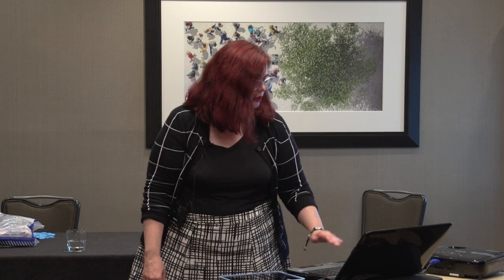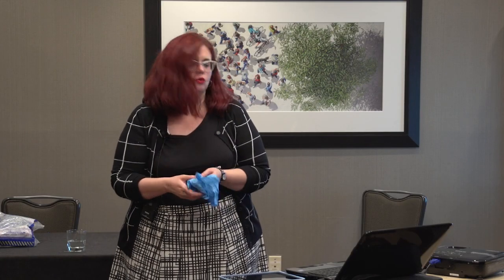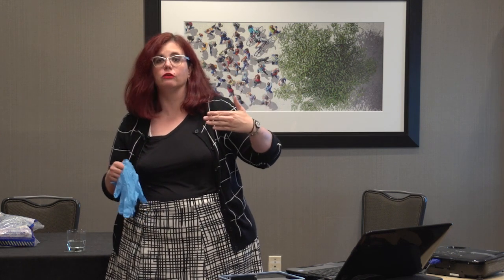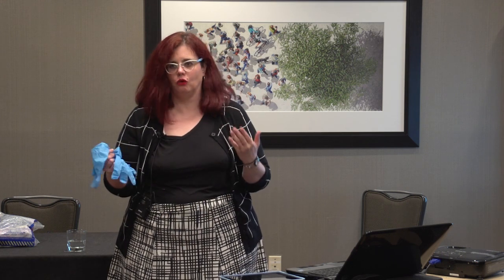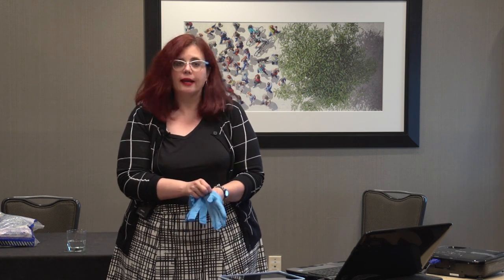So, gloves. For gloves, nitrile are usually preferred over rubber or latex. So nitrile are the ones that are usually colored, and they come in a rainbow. When you work with chemicals, though, there are charts out there. If you Google what kind of gloves should I use, you'll come up with all the charts that tell you this is good for this kind of chemical, this is good for that kind of chemical. For most museum applications, nitrile are what we want. And for museum work, the color isn't usually a consideration. So if you want to buy the pink, you go right ahead and have the pink gloves.